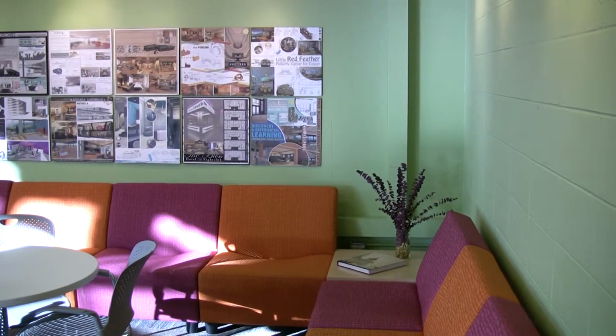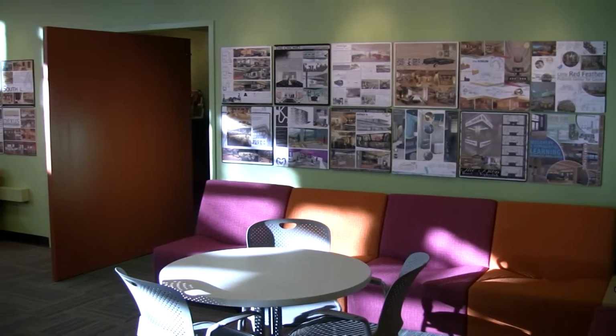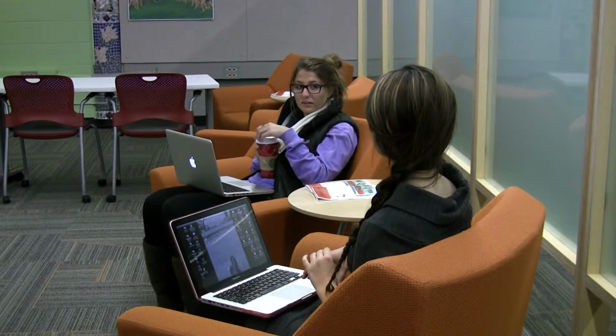We've moved into the collaborative lounge. As you can see, the furnishings here are softer. We have lounge-type furniture mixed with classroom-type furniture. Students very often sit here, pull a table over, pull some chairs over to study or to work in teams or groups, but in a very informal way.